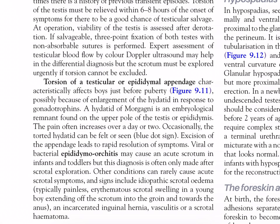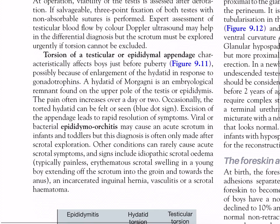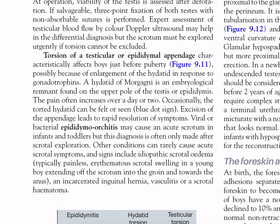Viral or bacterial epididymo-orchitis may cause an acute scrotum in infants and toddlers, but this diagnosis is often only made after scrotal exploration. Other conditions can rarely cause acute scrotal symptoms and signs, including idiopathic scrotal edema, typically a painless erythematous scrotal swelling in a young boy extending off the scrotum into the groin and towards the anus, an incarcerated inguinal hernia, vasculitis, or a scrotal hematoma.